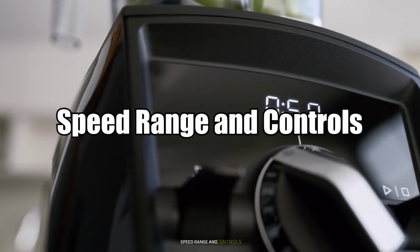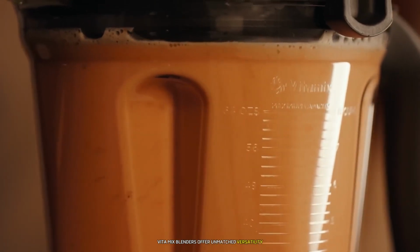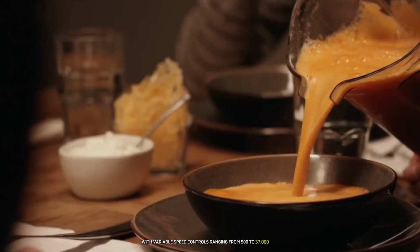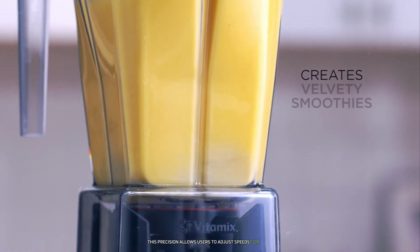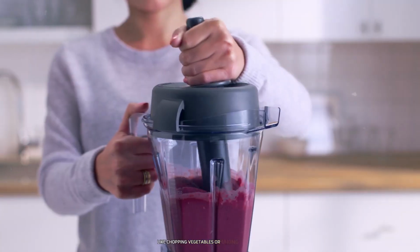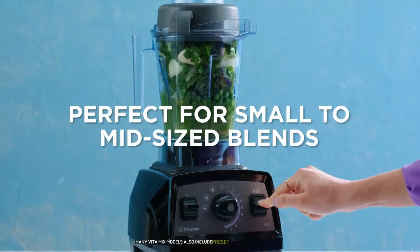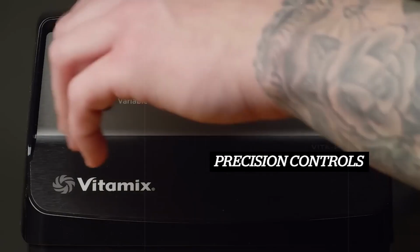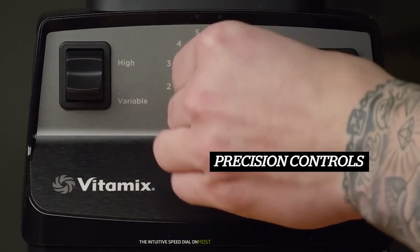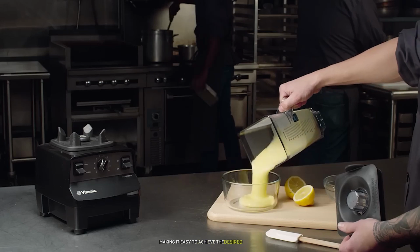Speed range and controls. Vitamix blenders offer unmatched versatility with variable speed controls ranging from 500 to 37,000 RPM. This precision allows users to adjust speeds for tasks like chopping vegetables or making nut butter. Many Vitamix models also include preset programs for smoothies, soups, or frozen desserts. The intuitive speed dial on most models enhances user control, making it easy to achieve the desired texture.